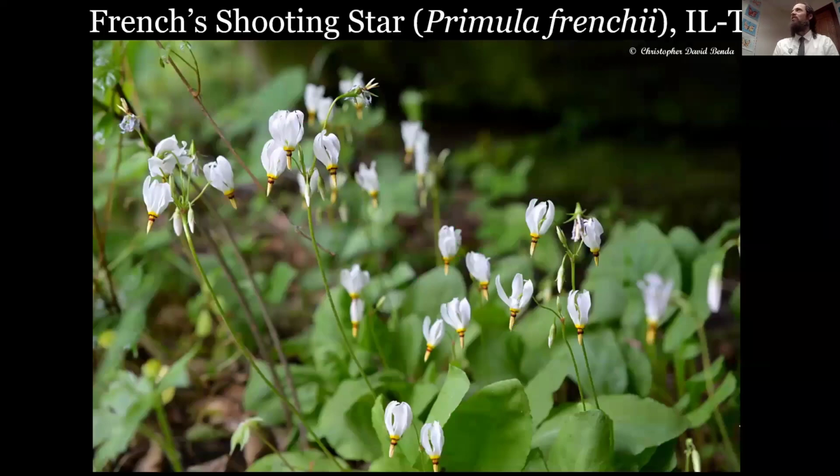All right, let's look at some shooting stars. We have our namesake species here, French's shooting star. For a long time was thought to only occur in Southern Illinois, but now it's been found in Missouri and Kentucky and Alabama, Tennessee. But it only grows along the drip line of sandstone bluffs and overhangs and such.